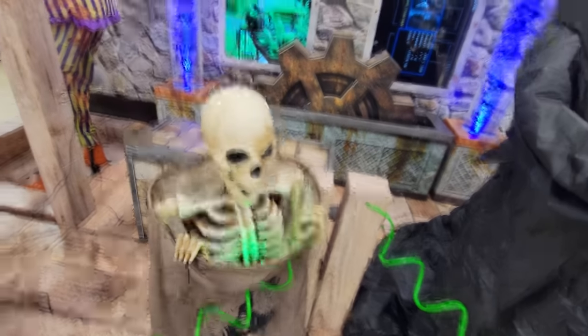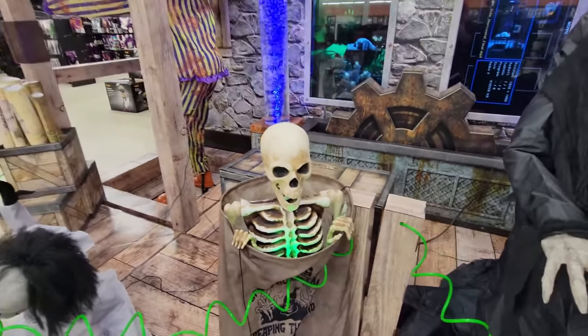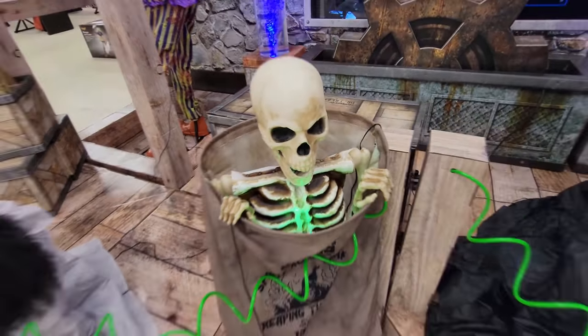Let's see how the bag of bones goes here. Oh, he's got a foot pedal. Okay. Here we go. Wow, that was super fast, guys. Holy crap, that was the fastest bag of bones I've seen jump up yet. That was at least as fast as little Skelly Bones. All right, let's check out Mr. Bottomless here, see if we can get him going. Excuse me, sir, you're hitting your head on the post.